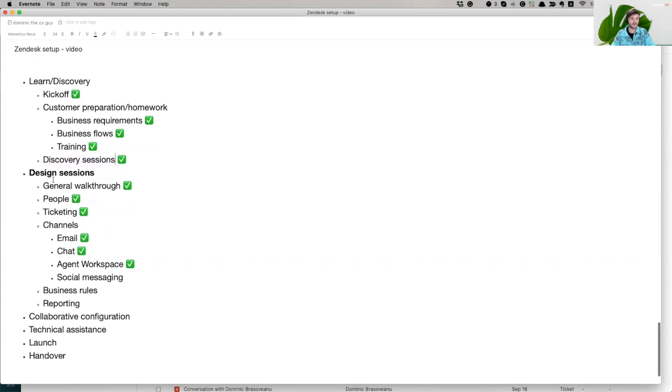Then we translate those into business process flows, right? You can go back and watch how they look. And essentially that's a translation into Zendesk features. Then we go over that in this meeting. And then we also do the design session, which is the big chunk after the learn or discovery, the design, right?